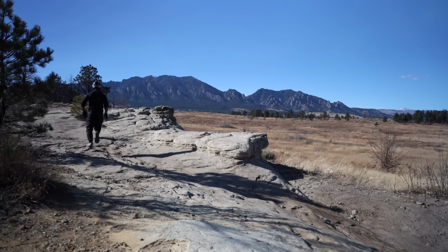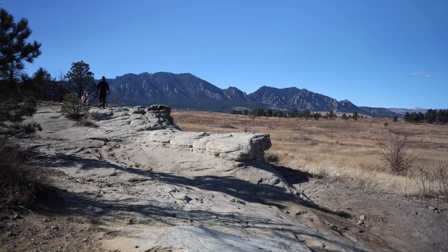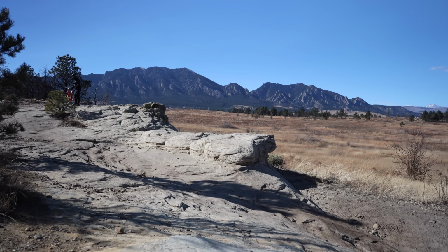I ran into this drop right here that really kind of made me question this bike. But I said, you know what? The only way to find out is to do it. So right now, we're about to try to hit this drop.